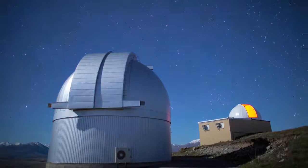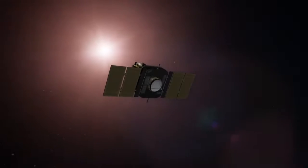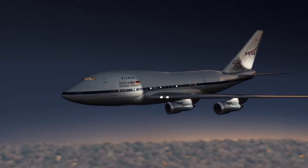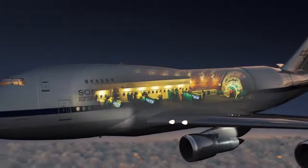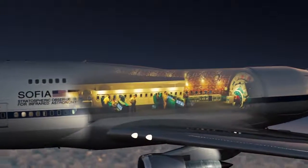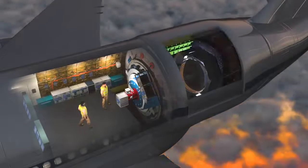Most telescopes are either firmly planted on the Earth or floating in space. There is one NASA mission, however, that flies in between. SOFIA, the Stratospheric Observatory for Infrared Astronomy, is an infrared telescope built into a 747 SP jet airliner. It enables research not possible with any other telescope.